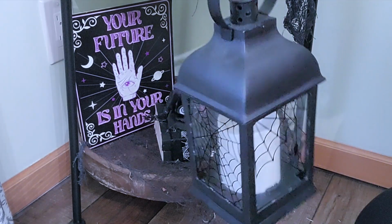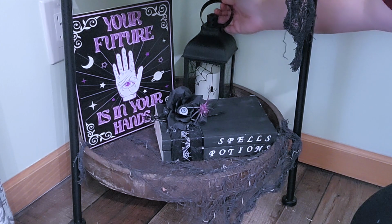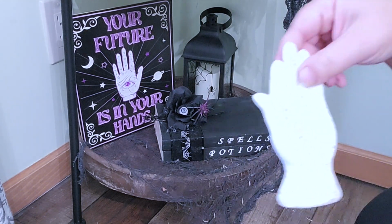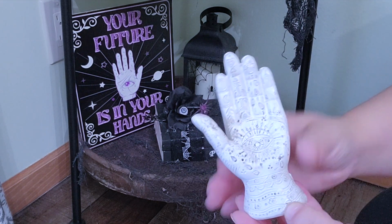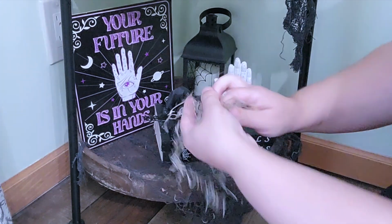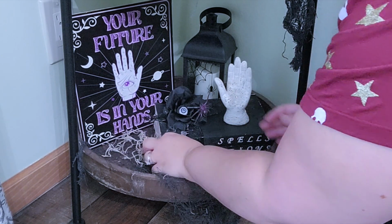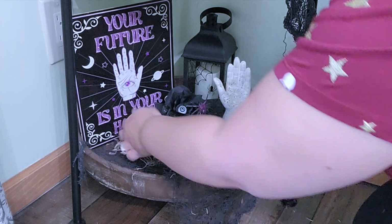So then I'm going to add this lantern that I got at a craft show a couple years ago. And then I found this hand at the Dollar Tree, and so I'm going to add that on the books. Then you know what comes next, the moss. So I'm going to go ahead and add moss to every single shelf. And that's it. That completed this shelf.